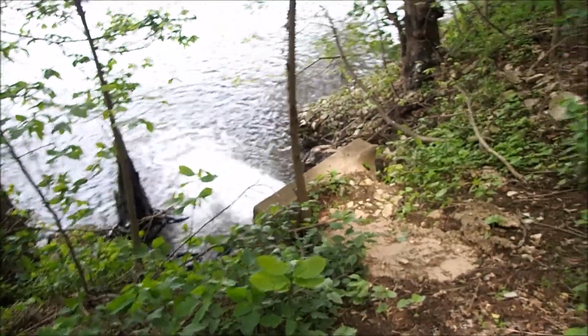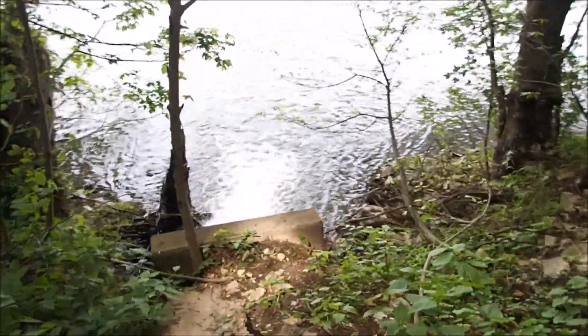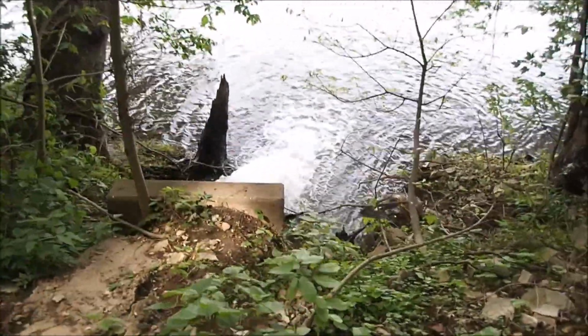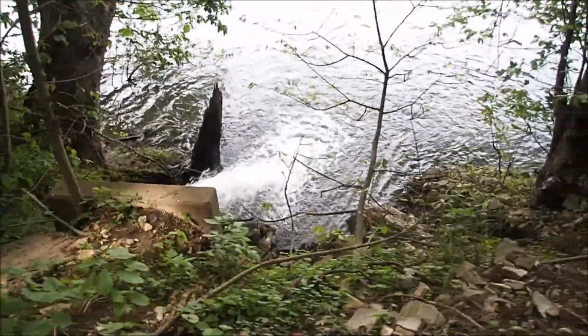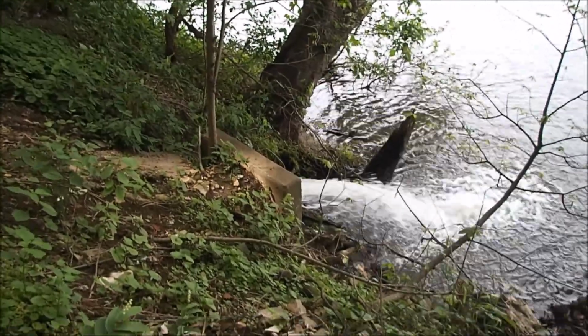This is the sewer outfall for the town of Shepherdstown. Right where I put the boat in, that's where they get the water to drink. And then they pump it out down here after they treat it. And it's about a half a mile between the two. There was a time when they said that they actually got the drinking water below where they dumped the sewage in. I never actually saw that, but that's what everybody tells me in town.